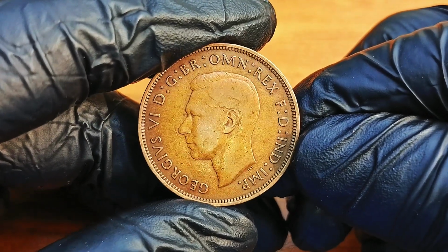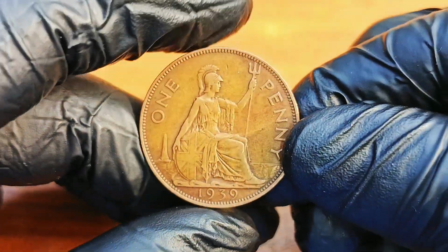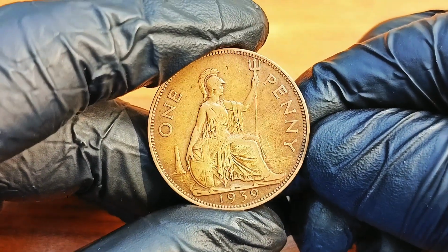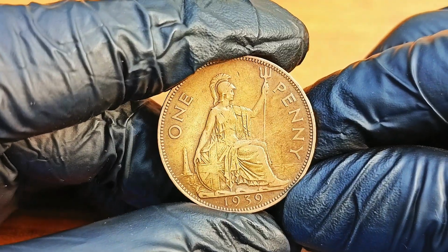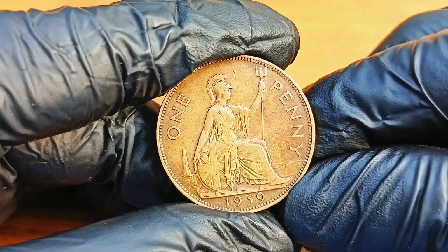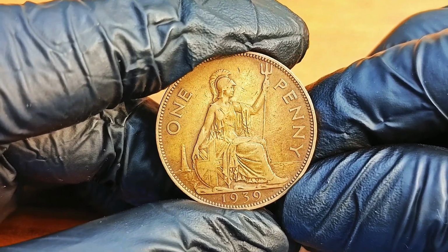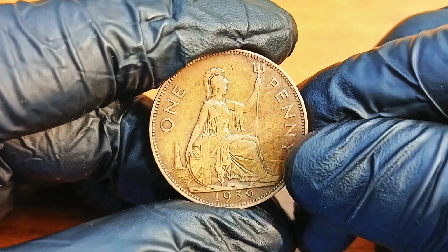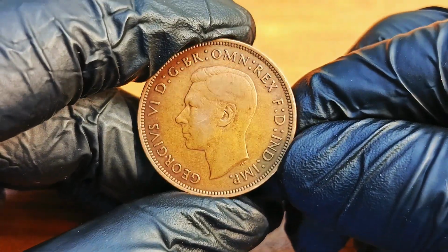A 1939 1 penny in regular circulated condition might fetch only a few dollars. However, a coin in near mint or mint condition without a mint mark can command a significantly higher price. Coins with a deep, dark toning, like the one in black shade condition, can sometimes even increase their value because of their rarity and aesthetic appeal to certain collectors.